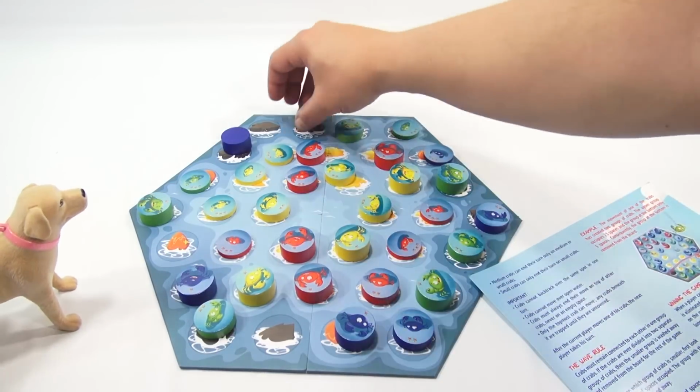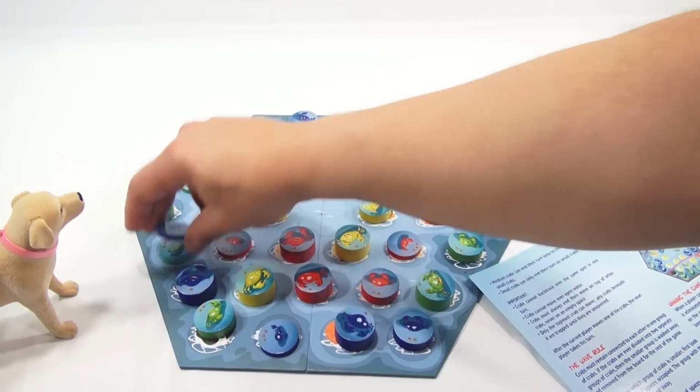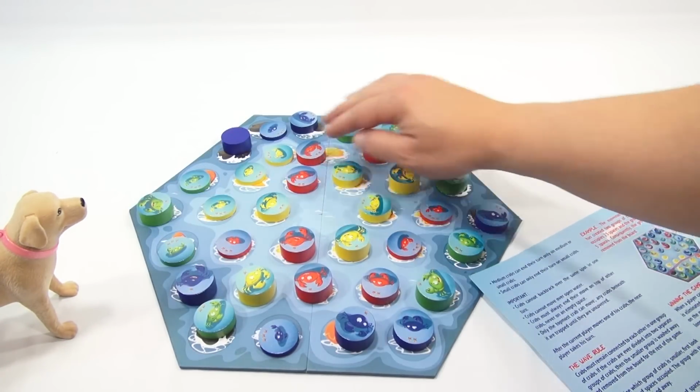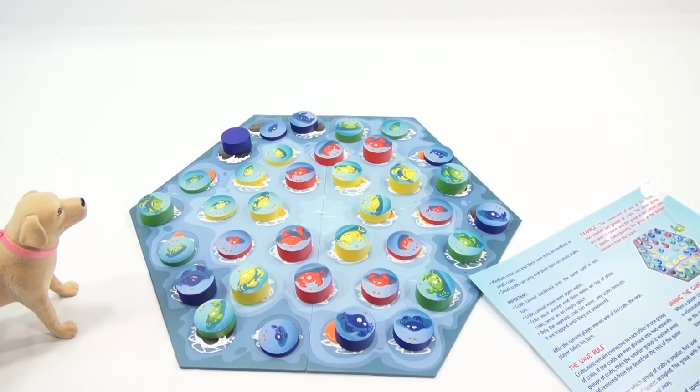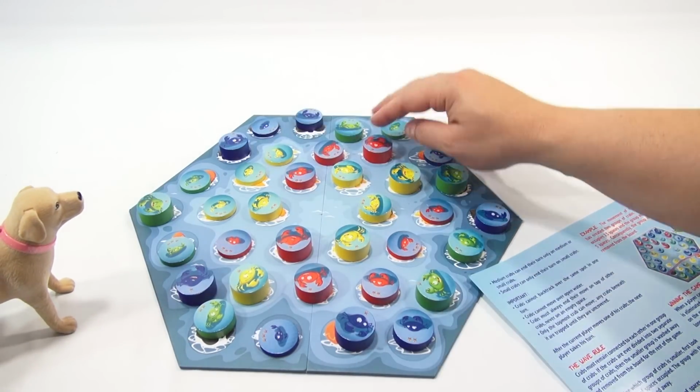I'm just putting all the colors out. I just want to see what it looks like. Did I mention that my brain hurts? No. There. Now everybody's out. Imagine that. Four players. Ooh, that's a big hot mess. Why didn't you tell me that was upside down? I thought he was sleeping.